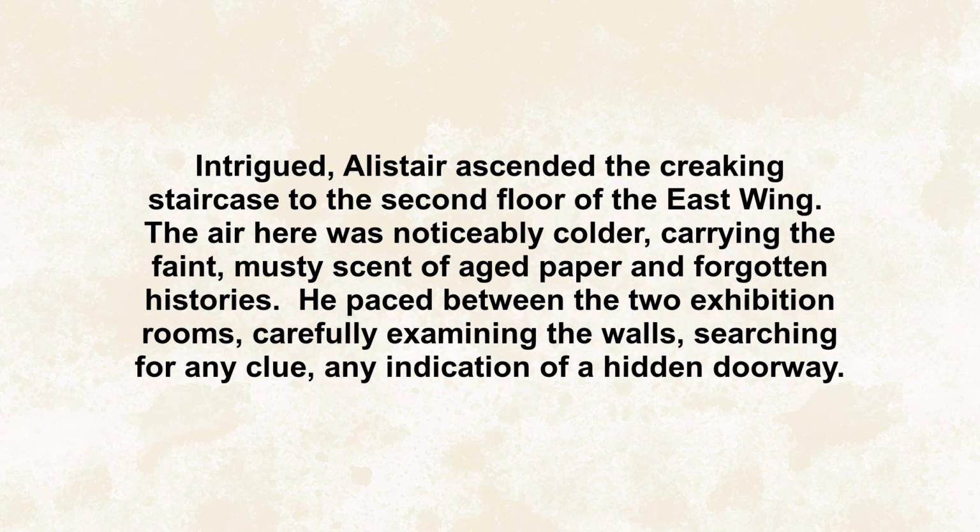Intrigued, Alistair ascended the creaking staircase to the second floor of the East Wing. The air here was noticeably colder, carrying the faint, musty scent of aged paper and forgotten histories. He paced between the two exhibition rooms, carefully examining the walls, searching for any clue, any indication of a hidden doorway.